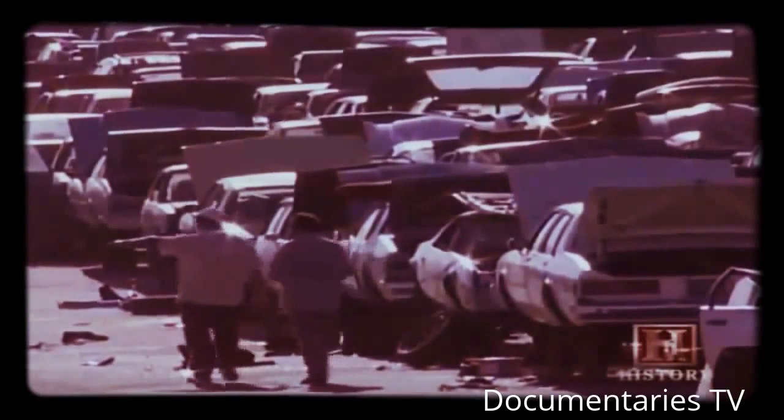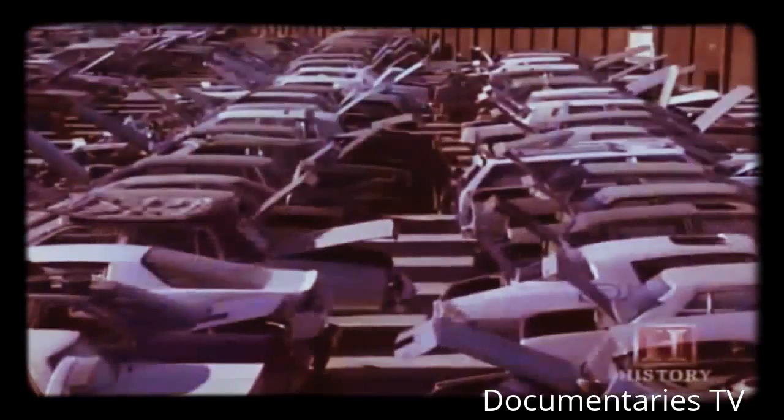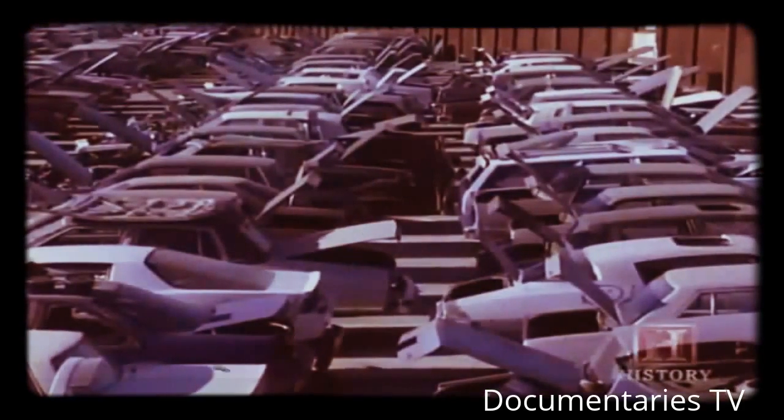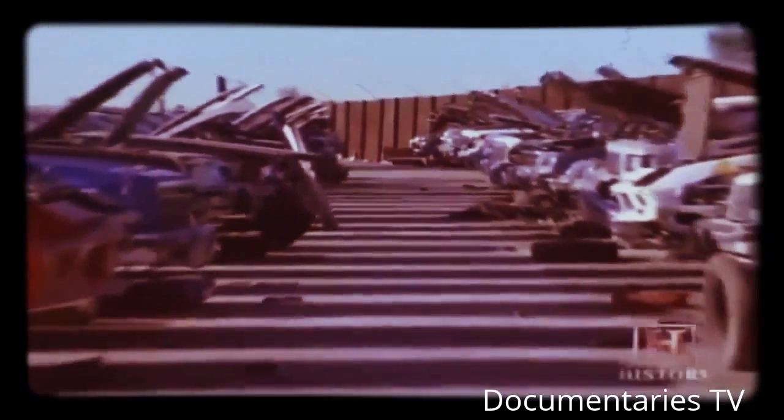hood. There was a substantial amount of thought put into the configuration of the yard here. Cars are aligned hood to hood and trunk to trunk to allow for an aisleway for the engine hoist to go through, to make it easier for the customer to remove the engines. It also maximizes our space.